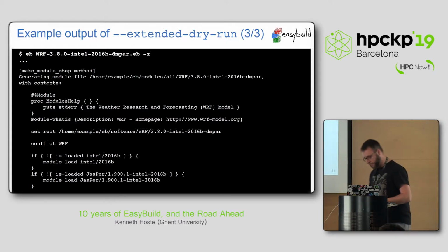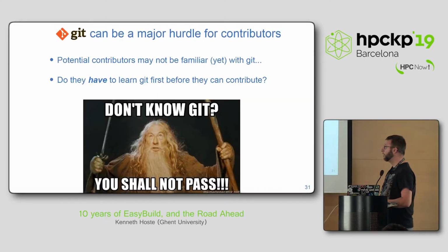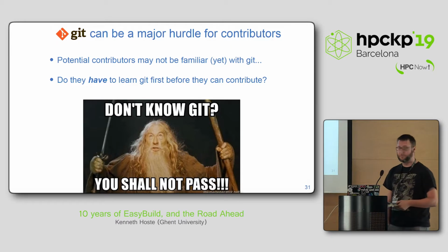And another thing we learned is that Git can be a bit of a hurdle for contributors. So people were telling us, EasyBuild is really nice, it has helped us a lot. But do we really need to learn Git to be able to give you our easyconfig files? I mean, I don't want to do that. I'm a support person. I'm not developing software. I don't want to learn Git. I don't need it for my job.